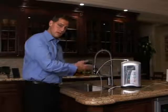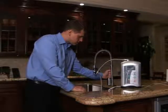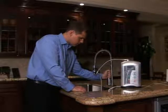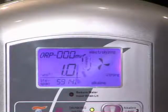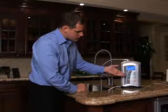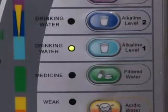So what I'm going to do is demonstrate how easy it is to turn on the machine. It's an automatic on switch as soon as the water starts to generate through the machine itself. And as you can see, the faceplate kicks on, and it tells you exactly what your ORP is as well as your pH levels are. And the machine does make 5 different types of water, 2.5 all the way up to 10. And there you have it.